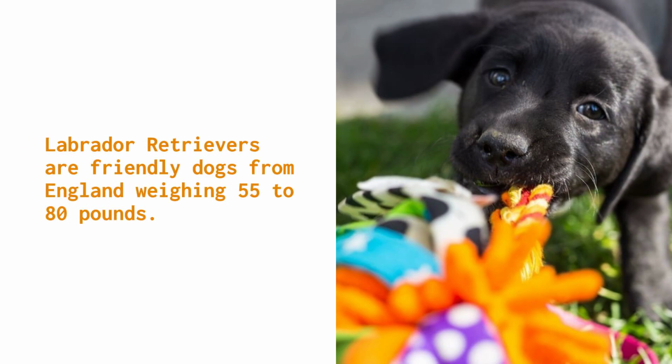Labrador Retrievers originated in England with ancestors from Newfoundland. They typically weigh between 55 and 80 pounds. These dogs are known for their dense, short to medium length coat and wide head. Webbed toes help them swim, and their otter-like tail acts as a rudder.